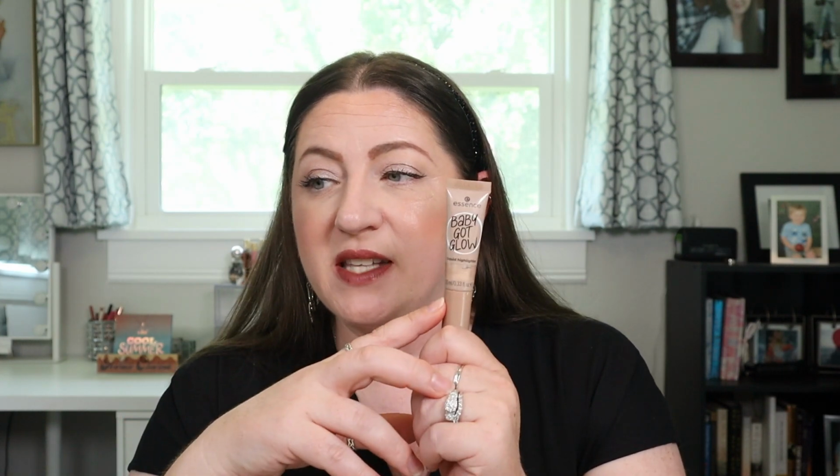Okay, moving on to highlighters, and all of these are new releases. So this next one is the highlighting formula from Essence in the Baby Got Glow formula. And this one is in Sassy in Silk. Here's where the packaging failed on me. So this highlighter formula, even though it's a liquid highlighter, again, it's very similar to the blush in that it's creamy, it has more texture to it, it's a little bit of a thicker formula, which makes them very, very easy to blend into the skin, but it's also that they're a little bit more on the dry side.